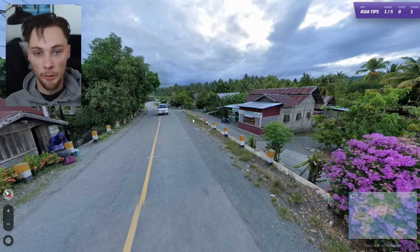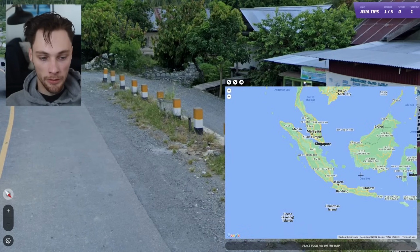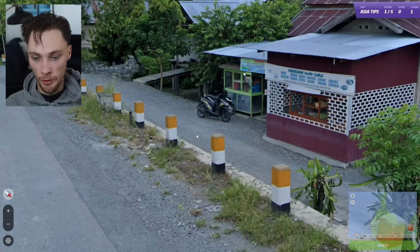Let's move to Indonesia, which is incredibly difficult to region guess. I have three helpful tips that will help your Indonesian guessing. This bollard right here with the yellow, white, black, and it's concrete, is only found in Central Sulawesi. So if you see this bollard, you're going to be in Central Sulawesi, which is this region of Sulawesi that's central. So remember, yellow, white, black.